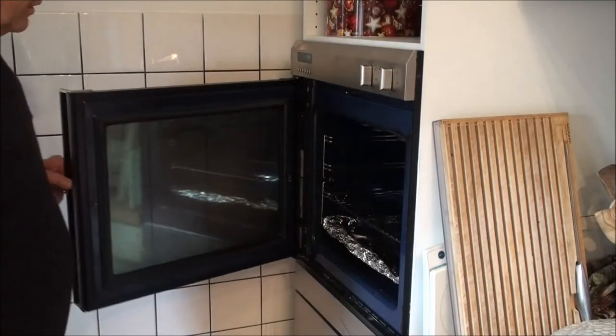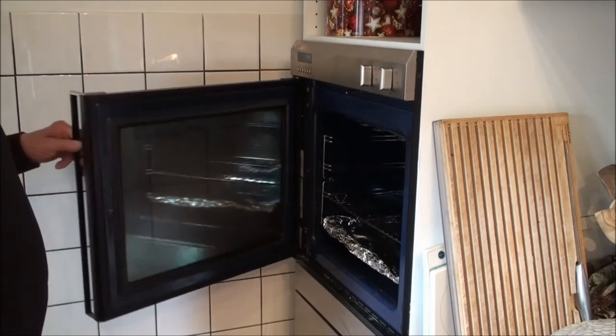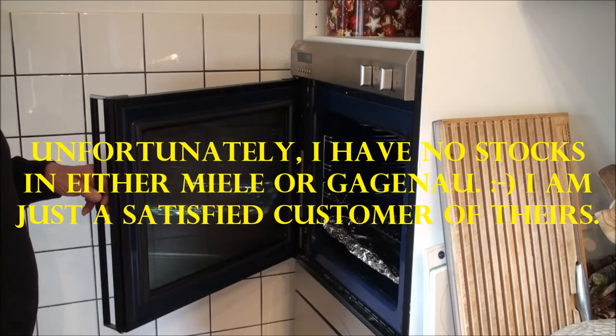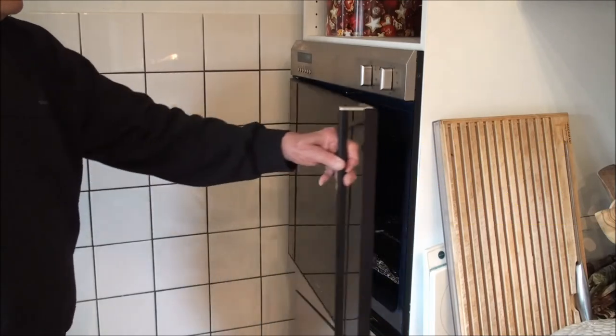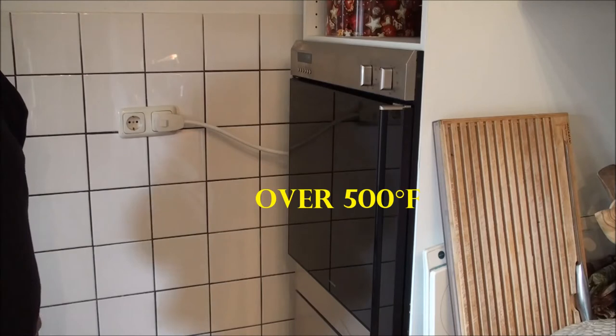And I like it because the door opens from the side. It's also very easy to keep clean. And for bread baking, it has the big advantage, like the large oven too, that it can actually go up to over 300 degrees Celsius, which is very good for bread baking.